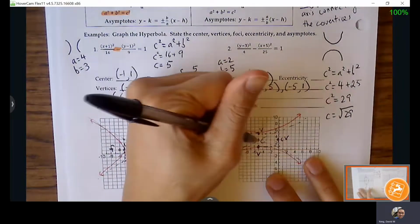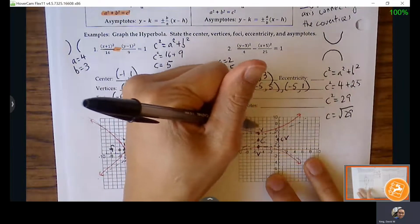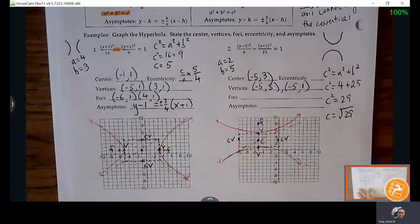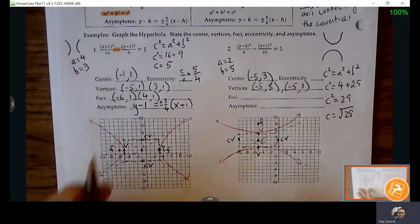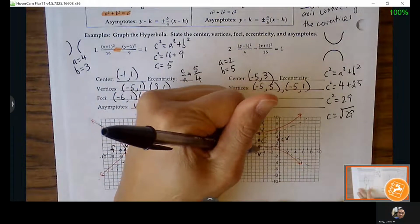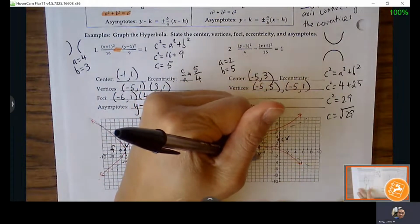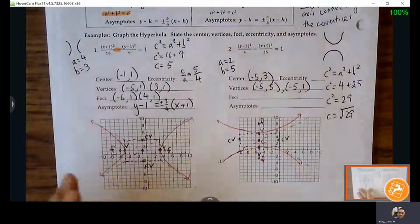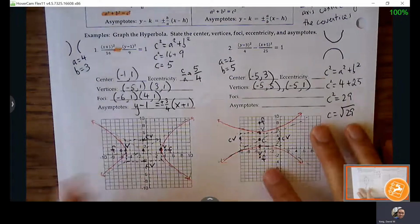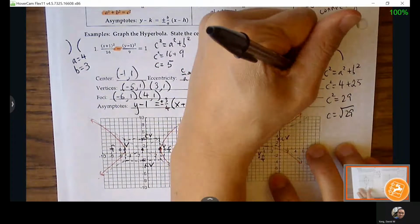From the center, go up. Again, your focus is going to be completely outside the diagram. You know how an ellipse's focus was inside your ellipse? Your focus now is going to be outside. Count from the center. Okay, eccentricity is still C over A.